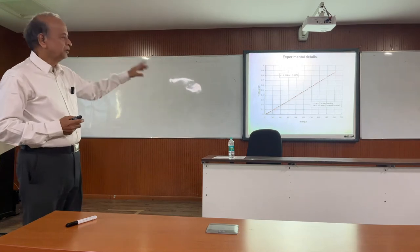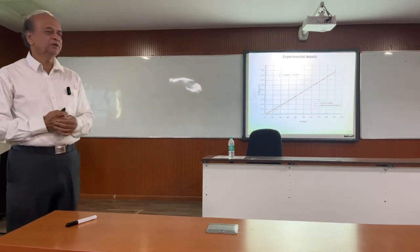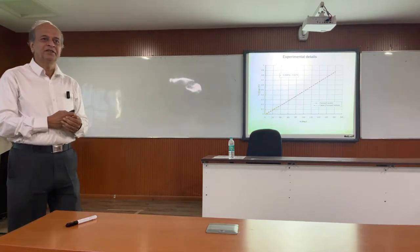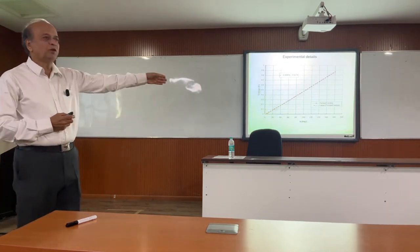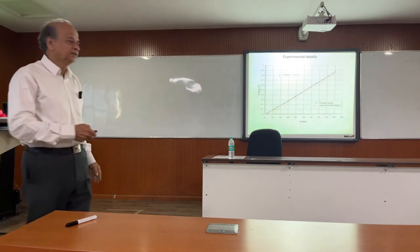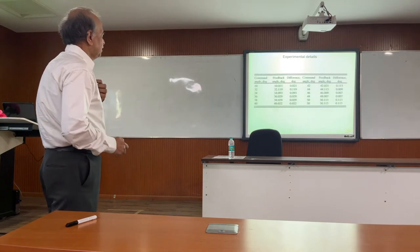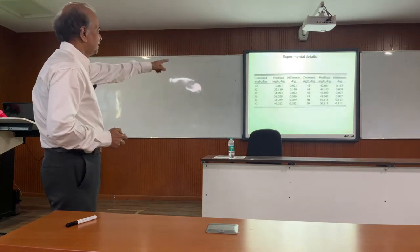So now what you do, you don't measure theta in the experiment. You measure only the voltage, because voltage you can acquire on computer. So you measure any voltage, you know what is the angle. That's the advantage. So this is the control system. Now, you can compare here.